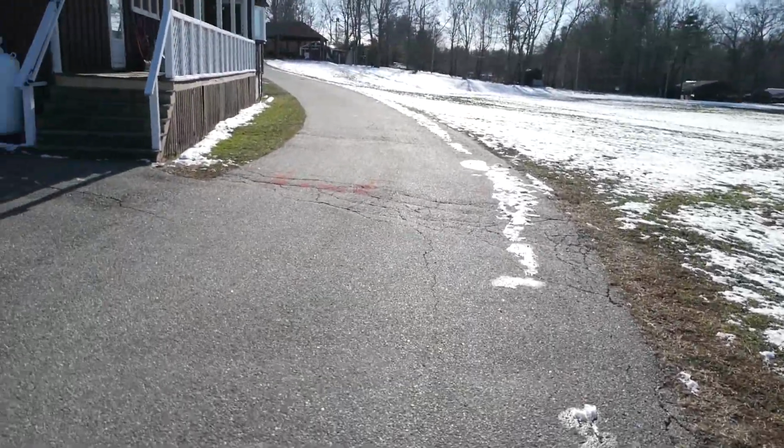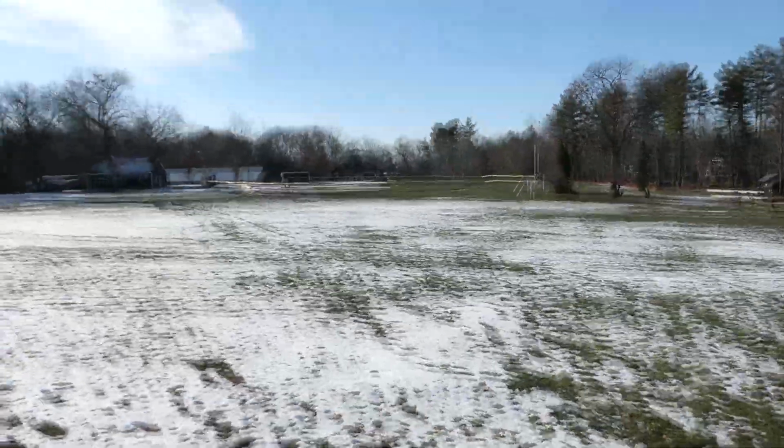The reason I'm talking in my car right now is that it's really windy outside. I know my camera is pretty bad at wind audio, so hopefully this isn't too bad. Okay, so it seems like at least the wind has kind of died down. It was insanely windy, probably like 15 miles per hour.